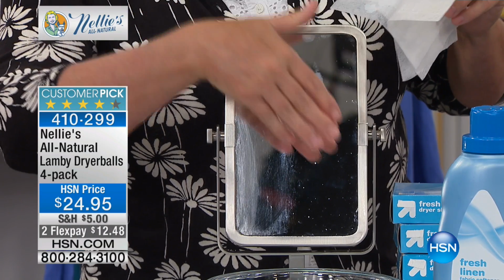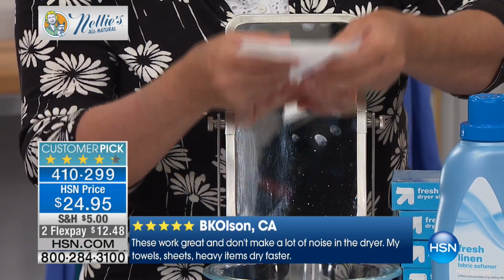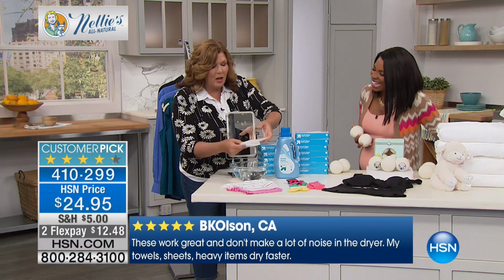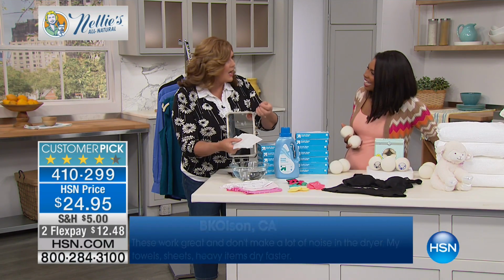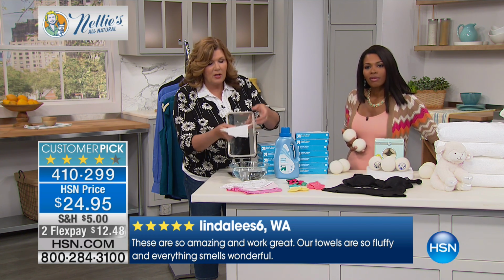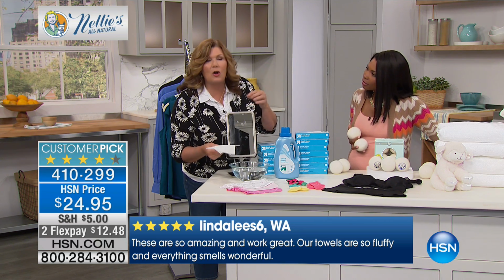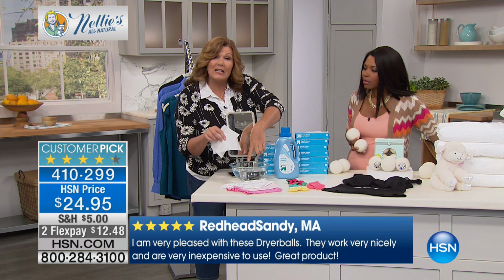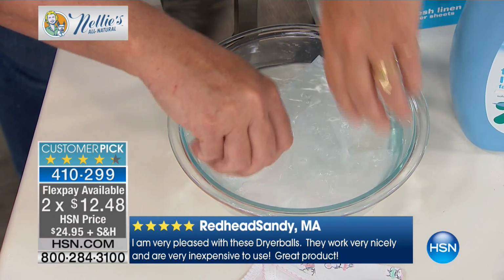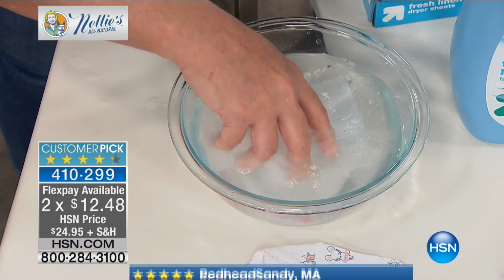If I touch the mirror after touching the fabric softener sheet, my hands feel icky. Even if you get the dye-free, fragrance-free ones, they still have the same petroleum products on them. So that same fabric softener sheet that left the grease, oil slick on the mirror, I'm going to put into this nice, clean bowl of water. And into the water it goes, and as I mix that around, look what's happening here.